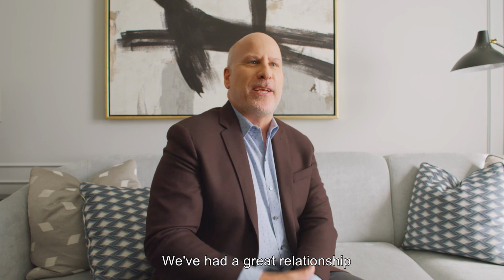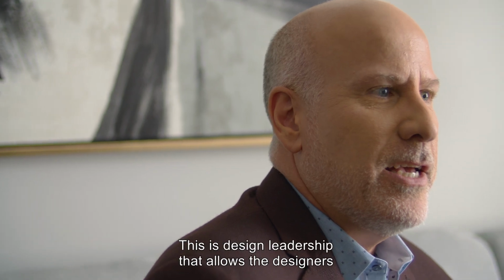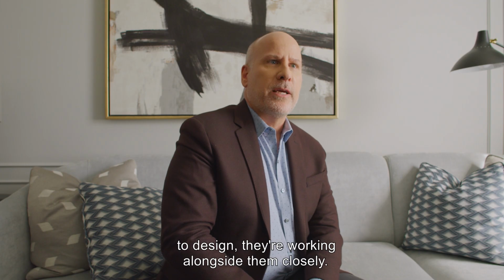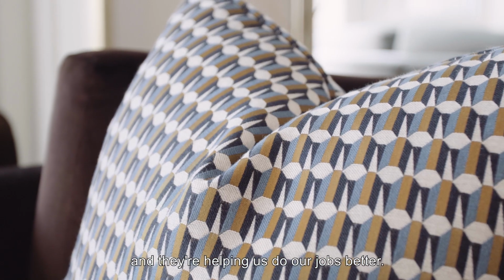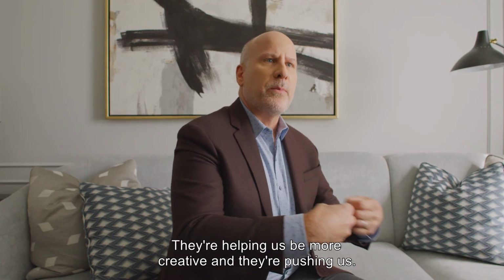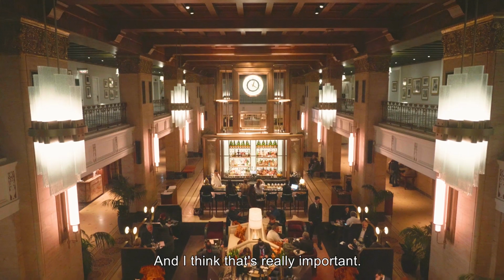We've had a great relationship with Accor Design and Technical Services. This is design leadership that allows the designers to design. They're working alongside us closely. They're really coming to us because they want us to do our jobs, and they're helping us do our jobs better. They're helping draw a vision from us. They're helping us be more creative, and they're pushing us, and I think that's really important.